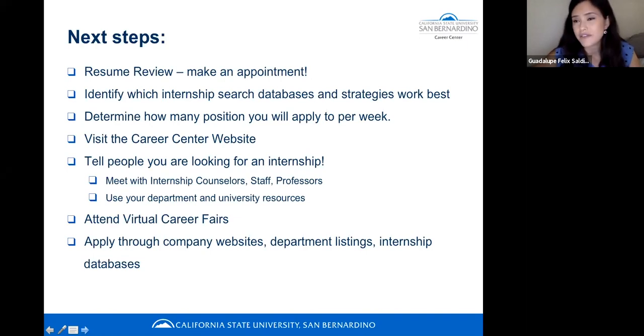And again, the 5-to-1 ratio. If you see yourself applying for more than 5 positions and you're not getting anything back, definitely reach out and we'd be more than happy to support you. Visit the Career Center website. A lot of this information is on our website.